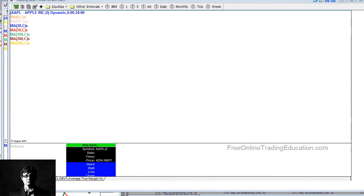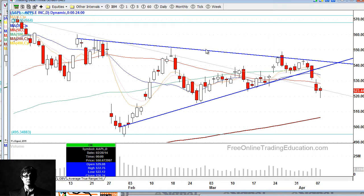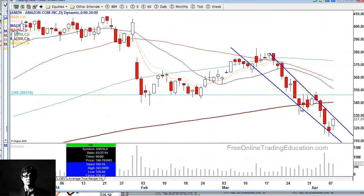And you guys like it when I do the tech stuff. Here's Apple. Redraw your trend lines. Big triangle. Break down. We have a hammer. Upside potential, but it'd be a dead cat bounce and a rally. Kiss of death and a drop again is what it looks like to me. Amazon, down. A little falling wedge here. Could have a breakout. We'll see if that happens.